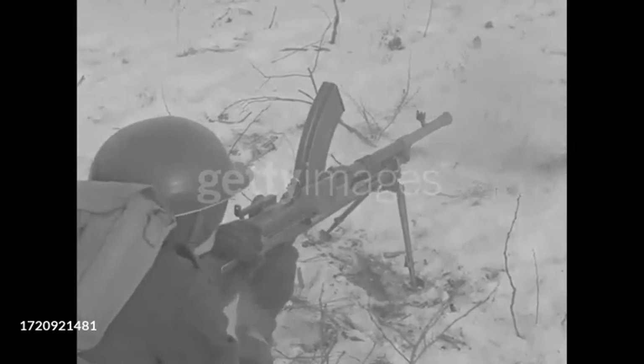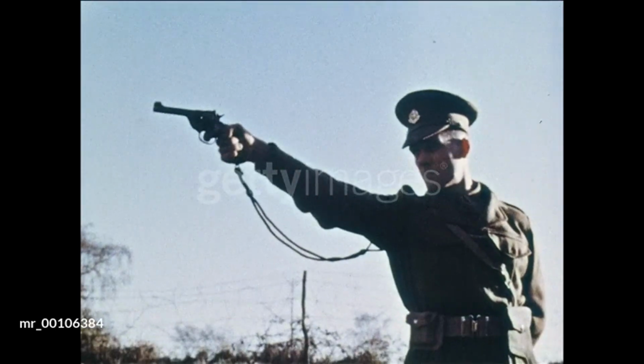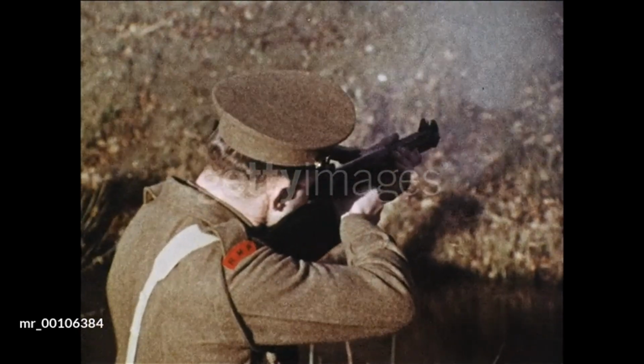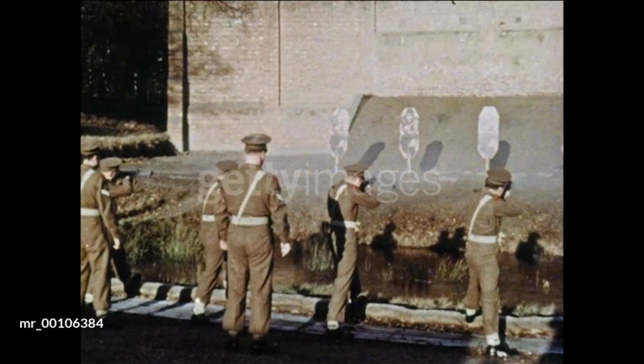The Bren gun, a light machine gun with a top-mounted magazine, was a beloved tool for suppressive fire and accuracy. The Webley revolver and later the Lee-Enfield No. 2 served as standard sidearms. British doctrine emphasized marksmanship and squad-based tactics, and their weapons reflected a balance between innovation and tradition.